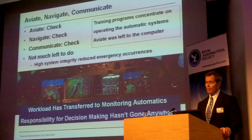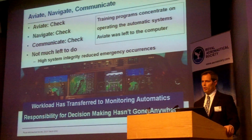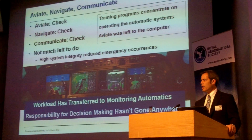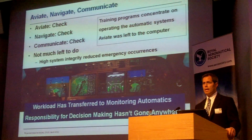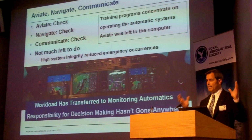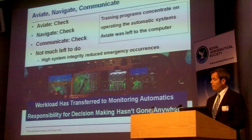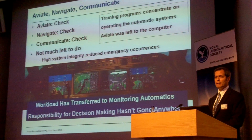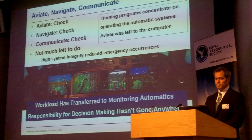The bottom line is we've, in some cases unwittingly, transferred the workload to just monitoring the automatics, which are flying the airplane and doing a lot of the navigating for us. And the pilots have stepped out of the loop where they used to be immersed in what was going on in the cockpit. However, the responsibility for the decision-making, responsibility to complete the sector, still rests with the crew and the captain in particular.